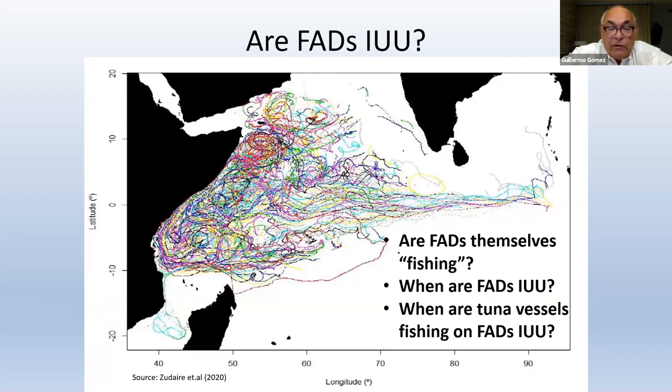Are FADs IUU, or illegal, unreported, and unregulated? This was the critical question we asked ourselves. This led us to additional questions. Are FADs themselves fishing? We looked at the Port State Measures Agreement and other agreements, and we concluded that from the moment the FADs are deployed in the water, they are fishing. I am sure Professor Hanich will have more to say about this, so I won't go into more details here.